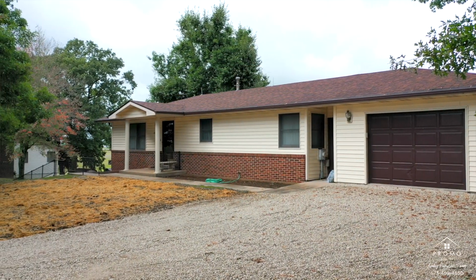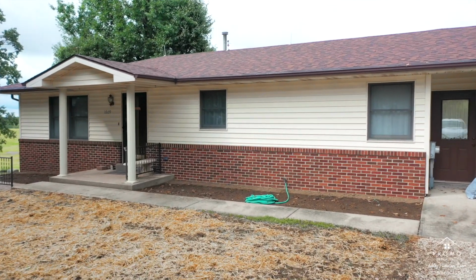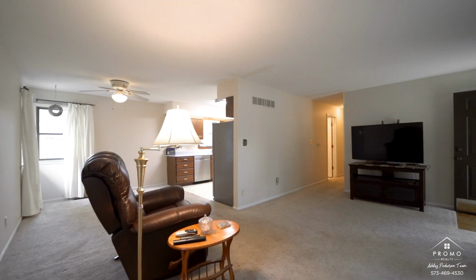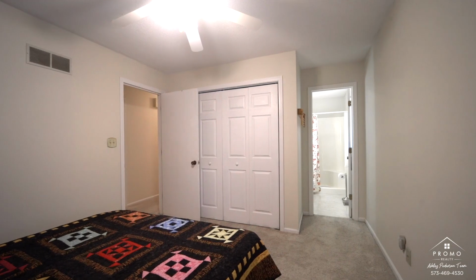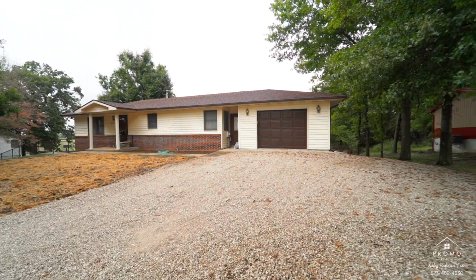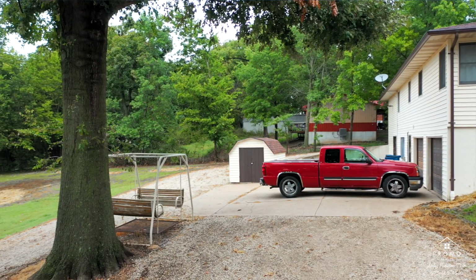1609 State Route T. This is a great home, very well taken care of. If you are somebody looking for a lot of garage space or a workshop area, this is the home for you. It's a ranch style home, 3 bedrooms, and 2 of those bedrooms are primary suites where they have their own bathrooms. Also a total of 3 full bathrooms in this home. On the main level, you can see there's a 1-car garage, and then downstairs there are 2 more garages plus a workshop area as well, a storage shed.